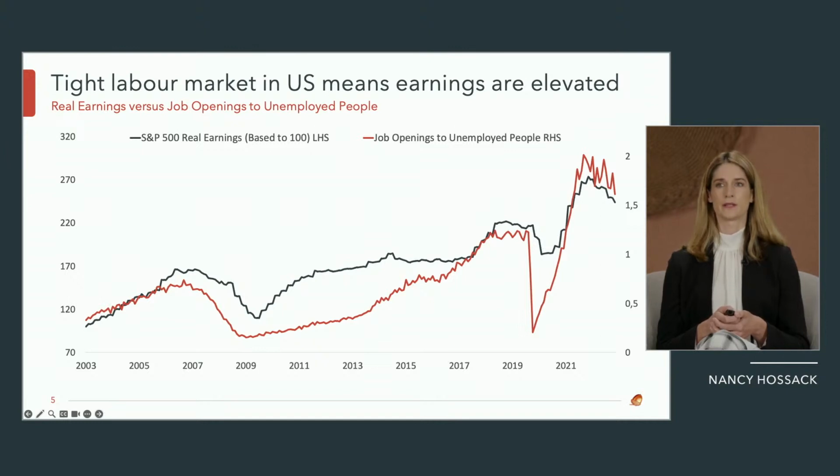Amazingly, in 2022, there were 2 job openings for every unemployed person in the United States. If you drove around the States, you would see help wanted signs in many, many shop and restaurant windows. A real lack of supply of labor, given the growth that was taking place at the time. We have started to see that soften, and you can see that in both metrics: both earnings and the labor market are starting to soften, but still at very high and elevated levels relative to their history.